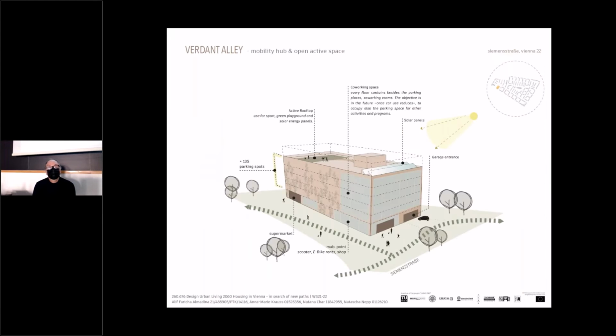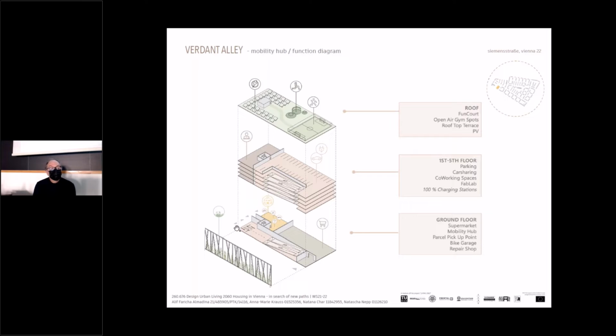And now we come to our highlights on this community strip. So again, here's the mobility hub. On the ground floor, you have the entrance for the parking garage, which is on the levels above, and you have a supermarket, and this mobility hub with parcel pickup, a bike garage, cargo bikes, an e-scooter and repair shop, and all of this stuff. Then on the upper floors, you have the parking levels and some co-working spaces.